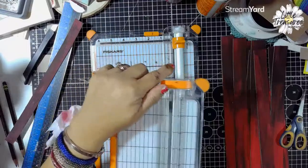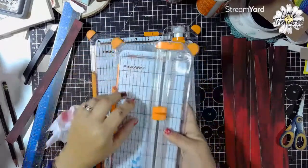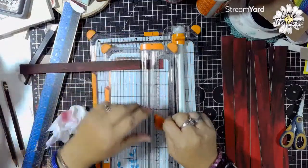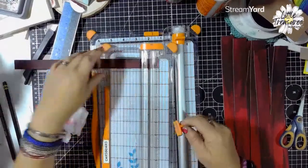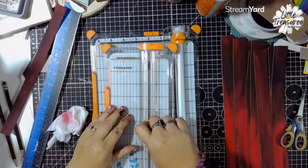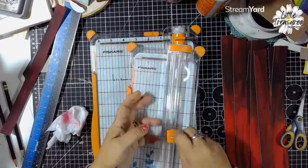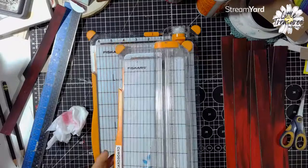For some reason, I haven't used it in a while. Depending on how you line up your paper to that line, sometimes the bar moves or something like that. I don't know why. Well, it doesn't matter because I don't use this one as much. It's stuck in there. Oh well.